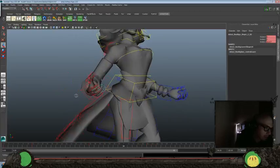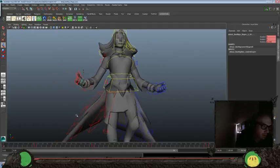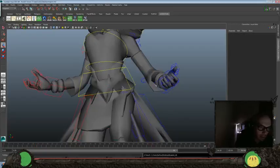Okay, and then we'll take the mids and the tips here, and we'll delay those a frame. And we'll take everything on this first finger, or index, group, or whatever, push it forward a frame, and delay this one so it follows along. Let's see how that feels. Okay, that'll work. And we'll go ahead and save our file. Let's look at the other side.